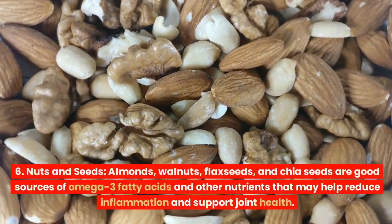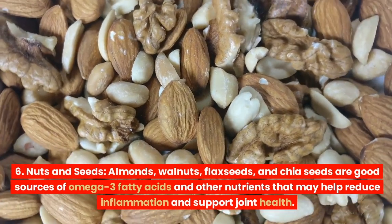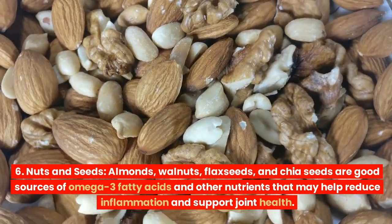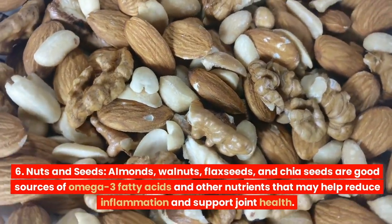6. Nuts and seeds. Almonds, walnuts, flaxseeds, and chia seeds are good sources of omega-3 fatty acids and other nutrients that may help reduce inflammation and support joint health.